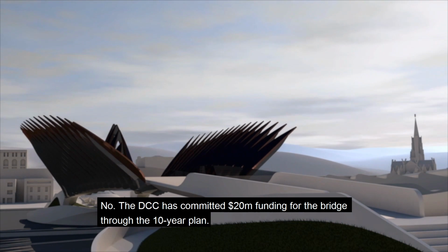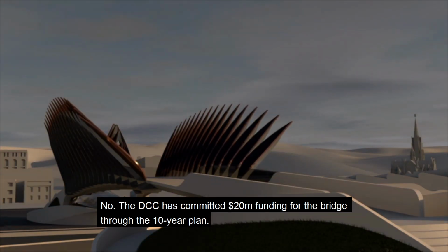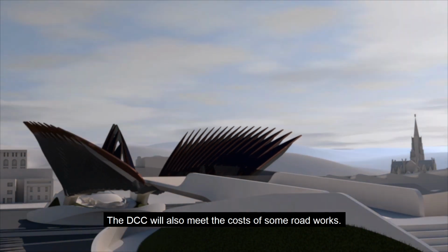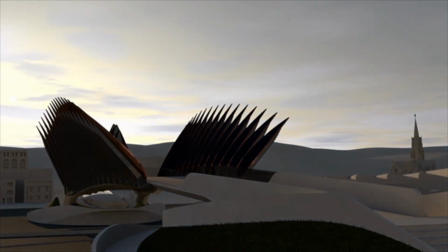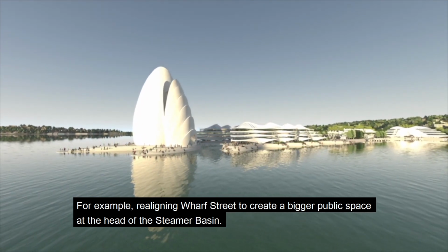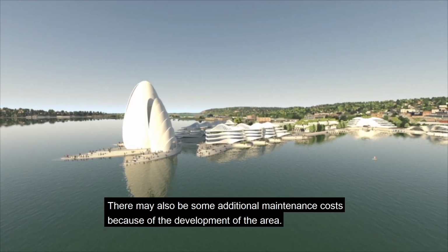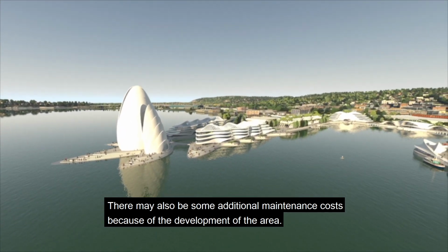No. The DCC has committed $20 million funding for the bridge through the 10-year plan. The DCC will also meet the costs of some roadworks. For example, realigning Wharf Street to create a bigger public space at the head of the steamer basin. There may also be some additional maintenance costs because of the development of the area.